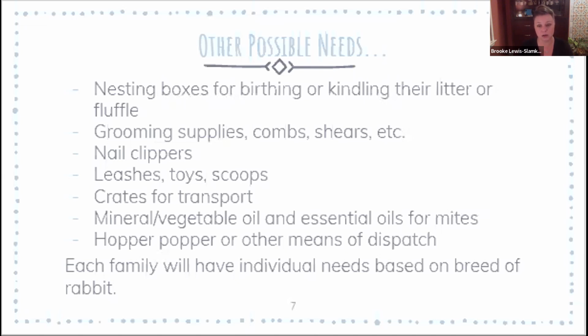I'm all about work smarter, not harder. So having a system and having all of your stuff together, we have a half-gallon mason jar and it's got all of our rabbit care stuff in it. So anytime we need something, we say we get the rabbit jar and we have it ready to go because you're never sure when you're going to need something. Okay, next one.